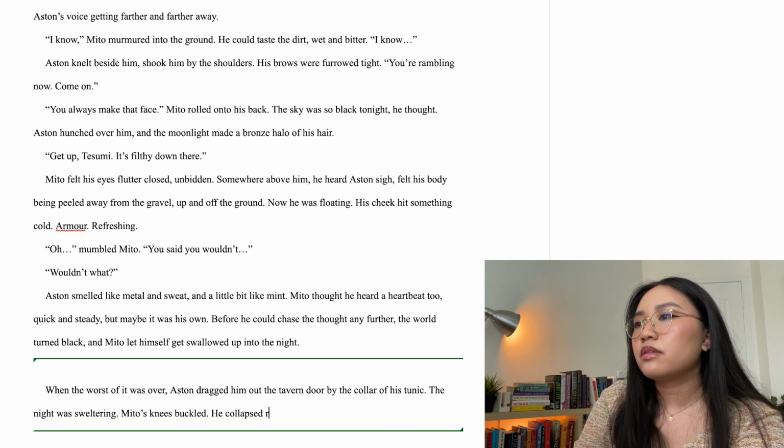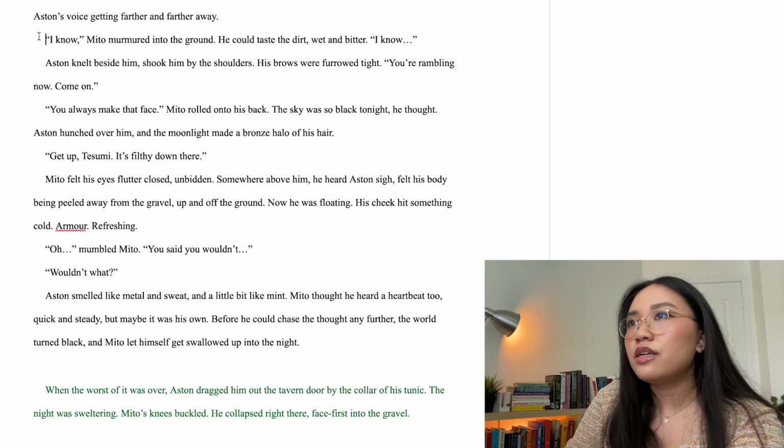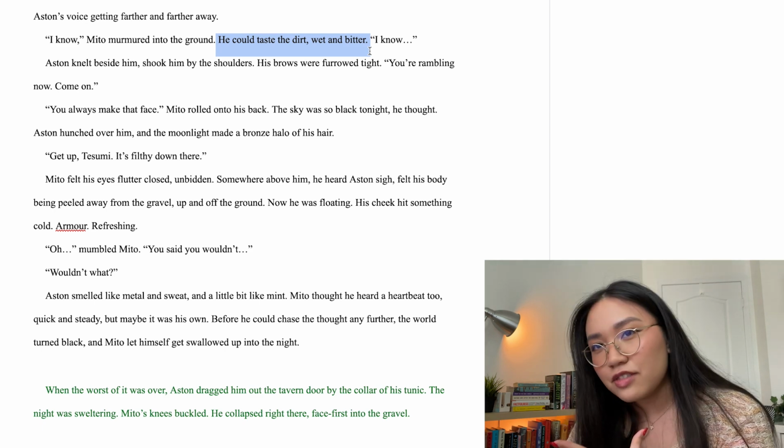He collapsed right there, cheek hitting the gravel. I'm gonna say face first into the gravel, because here, as the scene goes on, I know Mito murmured into the ground. He could taste the dirt, wet and bitter. I think if he's tasting the dirt, he would have to be face first into the ground.